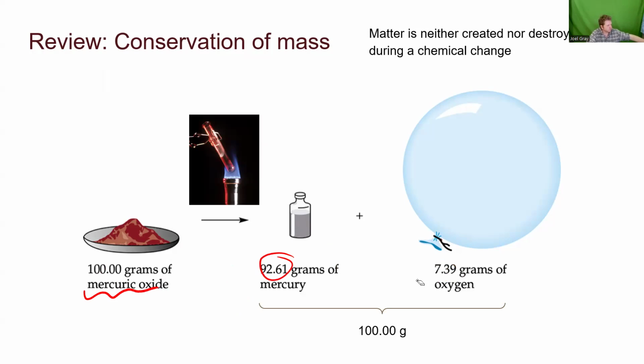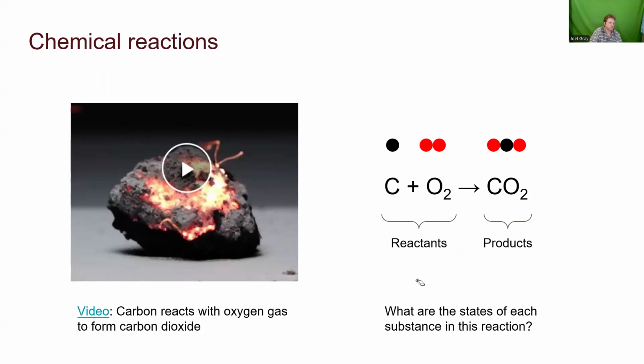So when you think about chemical accounting and chemical reactions, these are all things that we've got to keep in mind. Especially when you look at something like this. This is an example that I think is pretty simple to keep straight. We've got reactant A and B that produces our product, C.